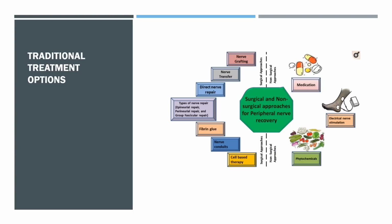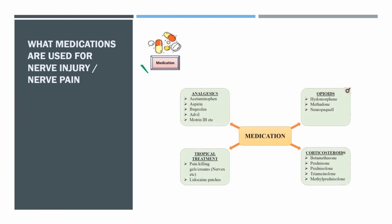But let's talk about medications themselves. Medications basically help mask the symptoms of nerve injuries. They can help reduce the symptoms, the numbness, the tingling, the pain. But the problem with all these medications is that they don't help the underlying cause. They do not help the repair of the nerve, and long-term, some of these medicines can actually be detrimental to the nerve. So while medications help short-term, long-term they are not really helping the overall condition.